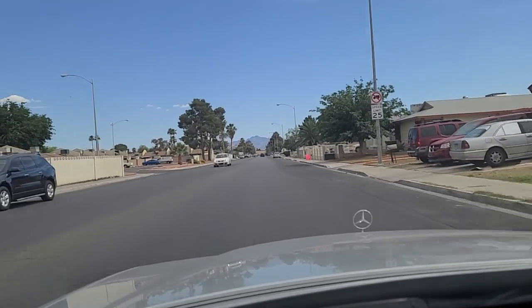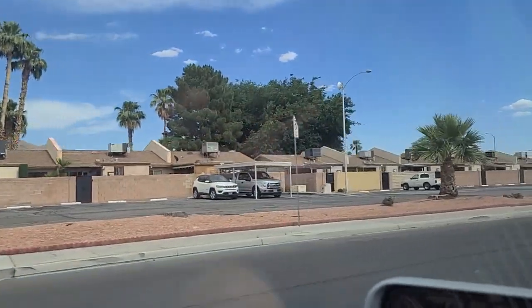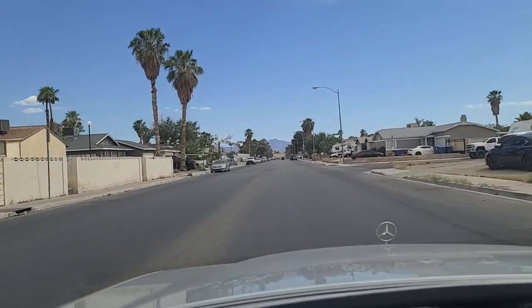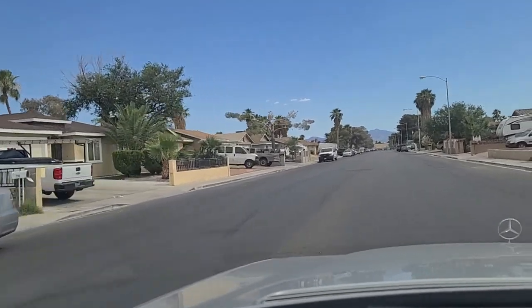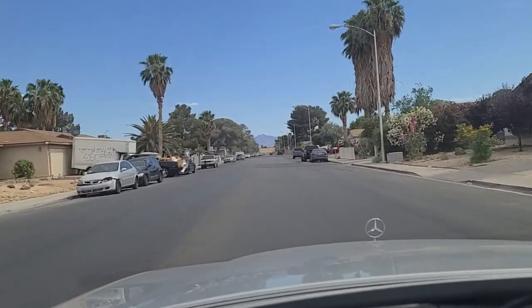That little Dodge Ram just peeled out. Some apartments over here on the left, and some homes that are probably built around the late 70s, maybe 80s. Early 80s in here. There are a lot of calls for service up and down this street. See a box truck there that's been tagged.